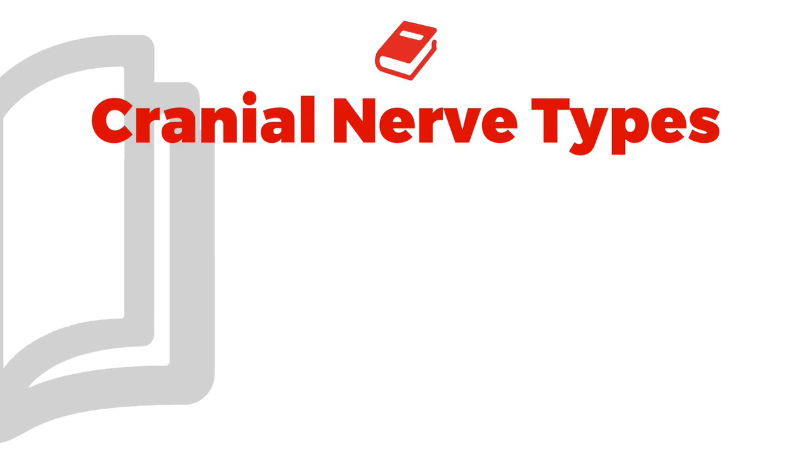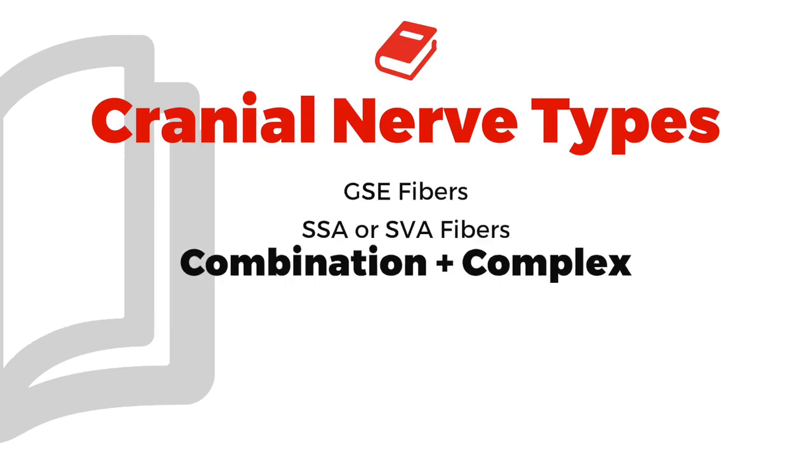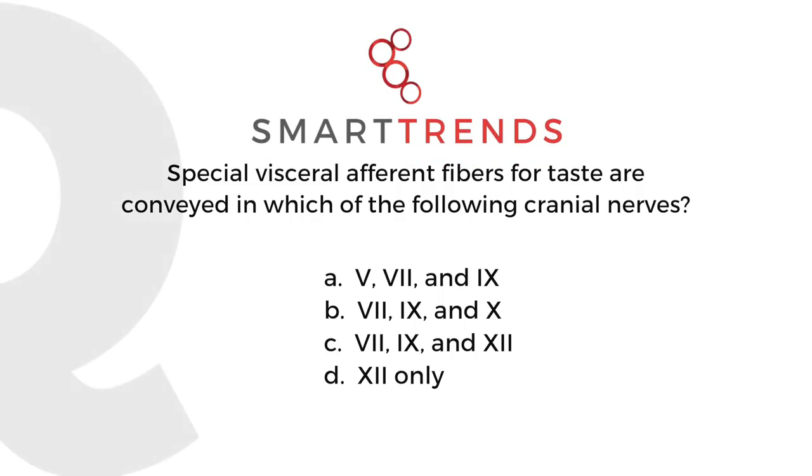It talks about how there's cranial nerves that have just GSE fibers, ones that have SSA or SVA, and then ones that have kind of a combination or more complex. And that third one, guys, the complex or combination one, is the one you want to pay attention to. And it says right there, 5, 7, 9, 10, and 11. Those are the ones you want to hone in on. Bottom line is I wouldn't memorize those three lists, but this is an old test question that kind of reinforces this structure on how they could be asking this on a test.